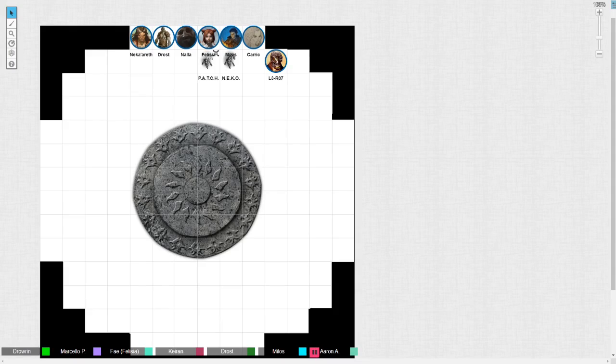Wait, Nala's not actually here. I could say that Nala is helping Drost and giving him advantage, though. I think Nala would probably do that. Drost would likely ask Nala to give a tug. This kind of thing is often based on thickness, so just wrap our hands around that nice thick rope. And I will give you guidance on this.